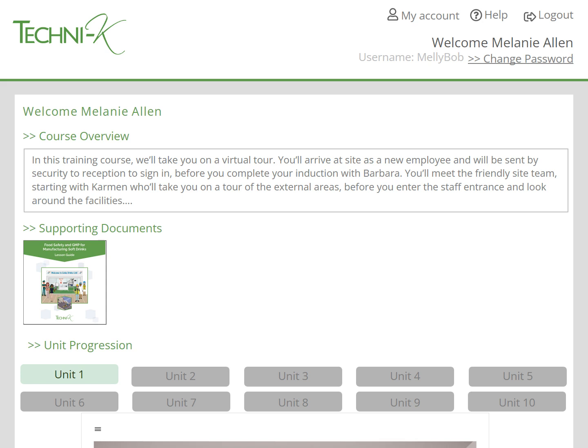Some learners like to read to learn, so having the lesson guide printed out will aid their learning. We also find that learners who don't have English as their first language also benefit from being able to refer to the lesson guide. The glossary is here, so if learners don't understand a word or term, they can look it up.